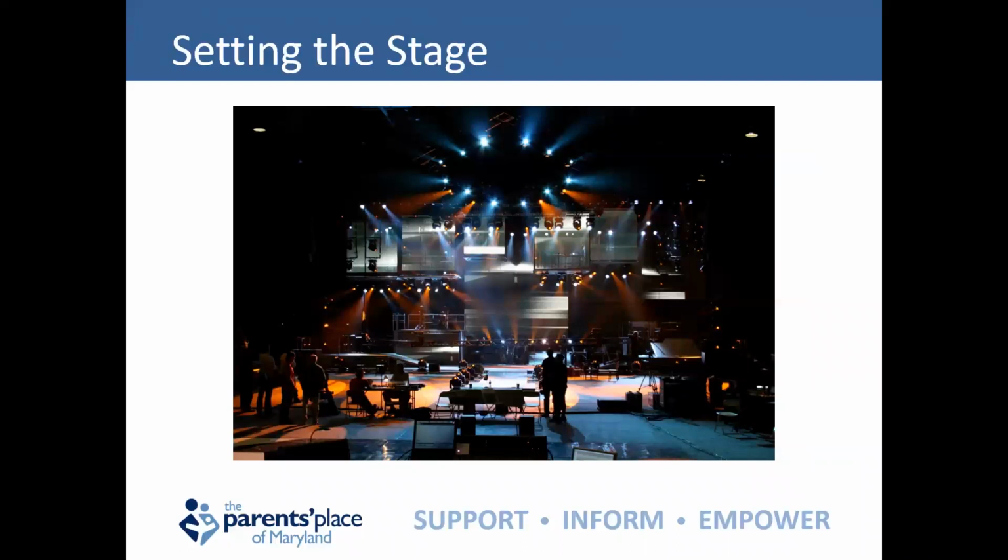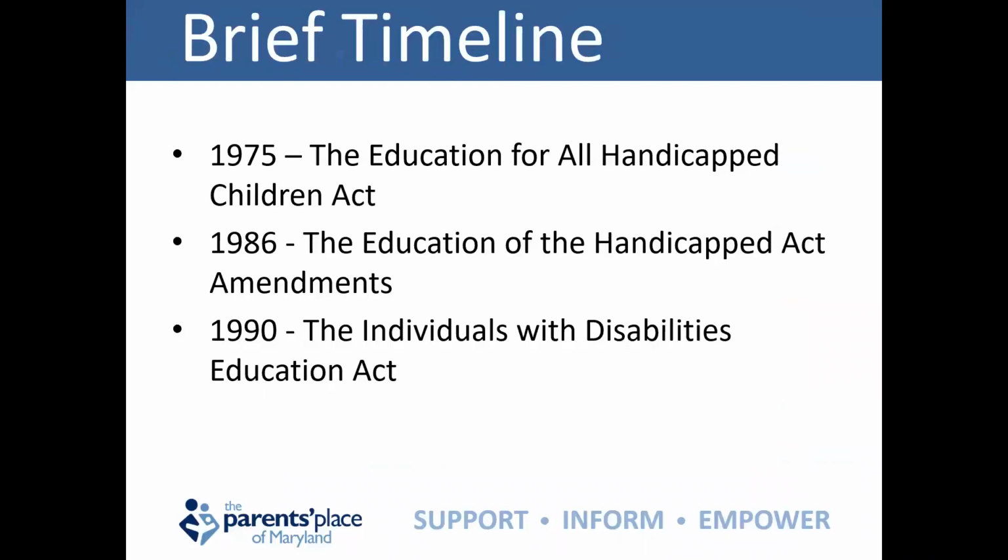One of the ways we start is we talk a little bit about the brief history of how all of this came to be. For those of us that have been doing this work for a really long time, I won't tell you how long, but you'll figure it out at the end when I talk about my kids. A lot of times folks don't really understand how long we've been doing this work. It's a long time, but it's not a long time.